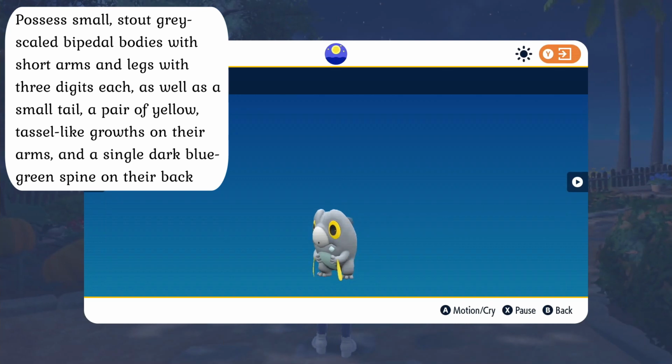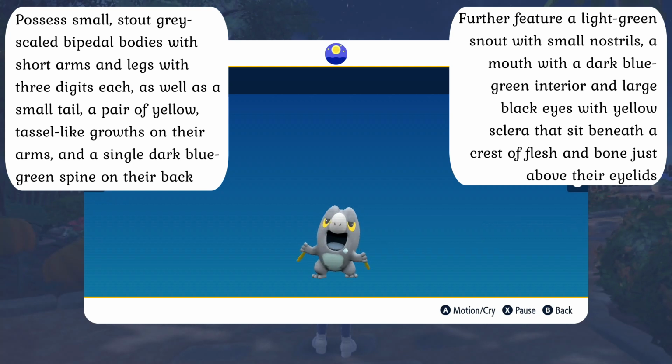Frigibax have small, stout, grayscale bipedal bodies, with short arms and legs of 3 digits each, as well as a small tail, a pair of yellow tassel-like growths on their arms, and a single dark blue-green spine on their back. They further feature a light green snout with small nostrils, a mouth with a dark blue-green interior, and large black eyes with yellow sclera that sit beneath a crest of flesh and bone just above their eyelids.